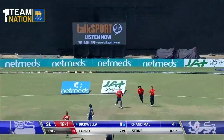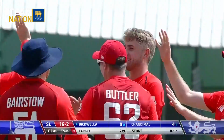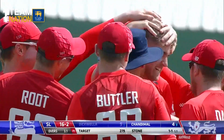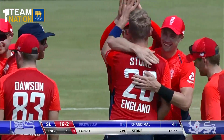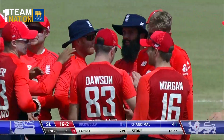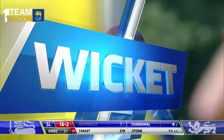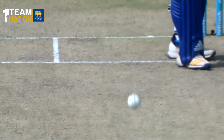Oh, real bounce this time. Simple catch. Ollie Stone has his first wicket in international cricket. What a delivery it is as well. Oh, not much he could do. Probably the Dilscoop was the option if he had got underneath that. No time to think, no time to move. Ollie Stone, you've been raving about his pace. He seems to be getting a bit of extra bounce too.